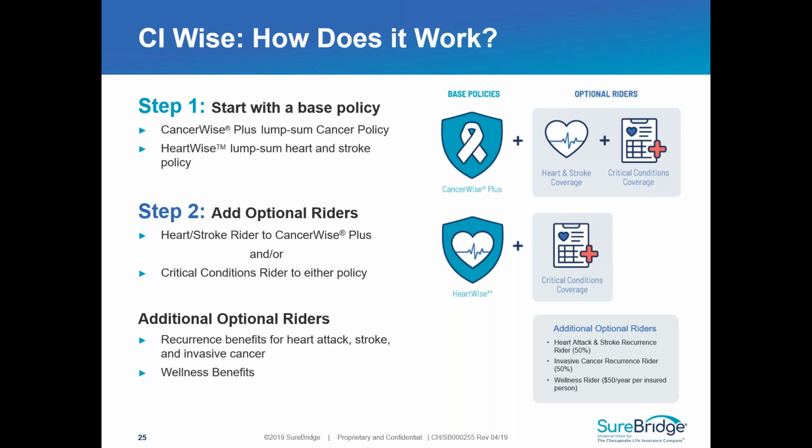Actually, if they had cancer, they wouldn't be eligible for the critical condition rider either. I'll show you what's available depending on the condition. But really, having that flexibility of carving out a condition is huge in the senior market, because a lot of times they have a health condition which would normally knock them out for critical illness. Here we can get them something which is better than nothing. And so I'll show you after that.